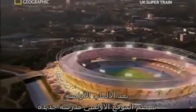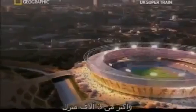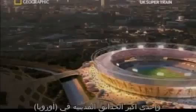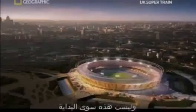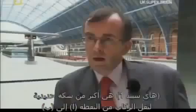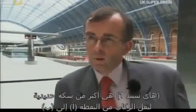After the Games, the Olympic site will house a new school, more than 3,000 homes, and one of the largest urban parks in Europe. And that's just for starters. High Speed 1 is much more than a railway and about getting people from A to B.